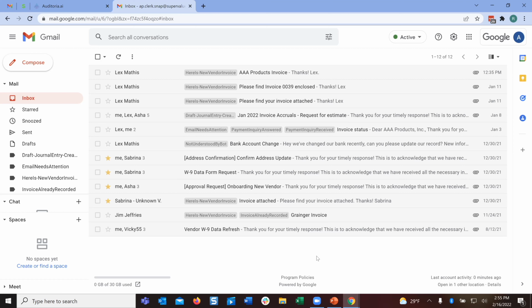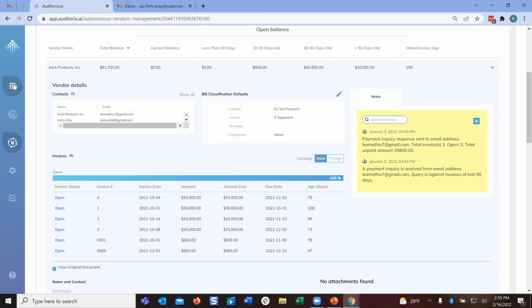On the AR side of the house, we're dealing with lots and lots of invoices, integration into portals, and a lot of time spent, with the focus being on collecting cash as much as possible. On the AP side, we're dealing with similar but different issues. But the common theme here is the way that we will tackle some of those issues.